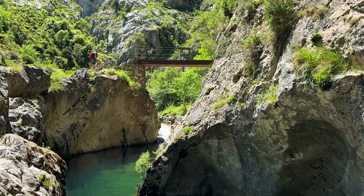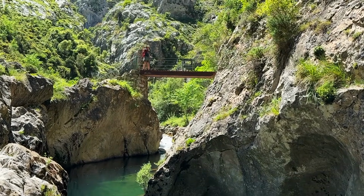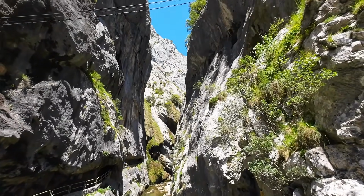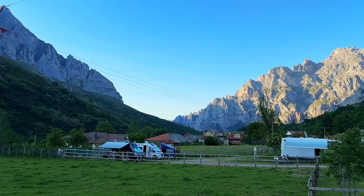And if you haven't done the Ruta del Cares and you're in that area, it is a 12-kilometre hike each way. You have to go both ways to get back to your original point. There is no public transport to get you around. It's beautiful. It's a very steep, cliff-sided walk that follows a very narrow canal. It's beautiful.